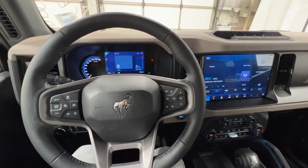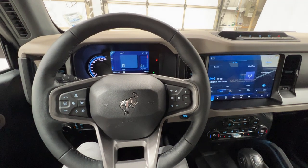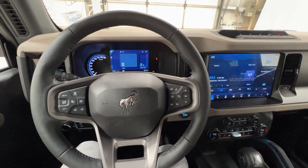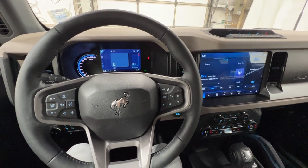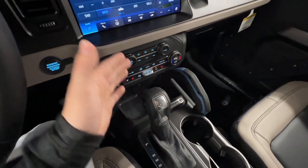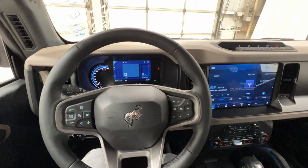The 2.3-liter EcoBoost is available on the lower trim levels, which makes a little bit less power, and it's also available with a manual transmission. But if you get the 2.7-liter, you actually only get the 10-speed automatic. So in this case, we do have the 10-speed automatic. But they are both fantastic transmissions.